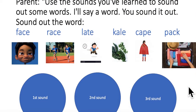Now I want you to use the sounds that you've learned to sound out some words. So I'll say a word and you sound it out. We're going to preview our words first. Can you say these words with me? Face, race, late, kale, cape, pack. Okay, I'll say the word and I want you to sound it out by touching the blue circles. If you need some help, I'll come in a few seconds to help you.